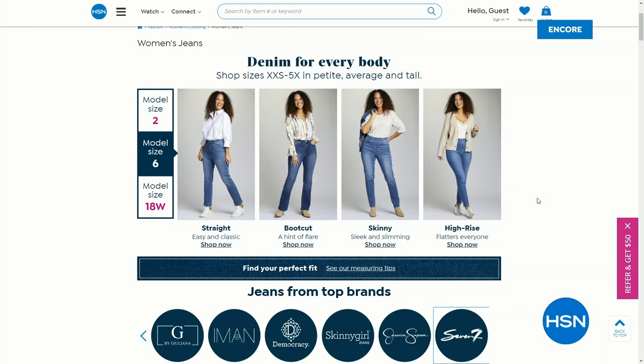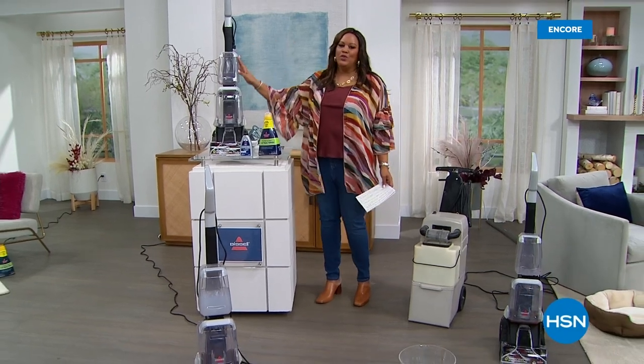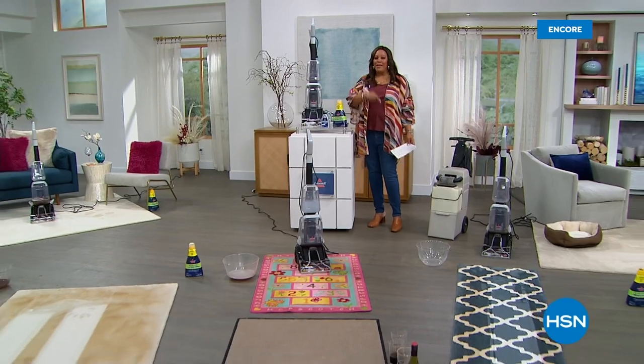But if you guys want to freshen up your carpets, get out some stains, and you don't want something heavy, get the lightest weight, the lowest price, $20 to get it home, and I'll be right back.